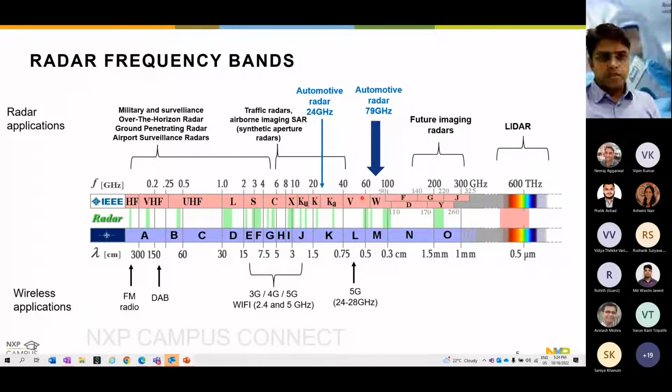This is the spectrum which we use. On the lower side you see the wavelength, and on the higher side you see the frequency. This row talks about frequency, and this row talks about wavelength. We know wavelength and frequency are related for an electromagnetic wave: C equals F times lambda. And in these bands there are many subsections used for different purposes.